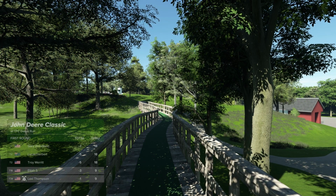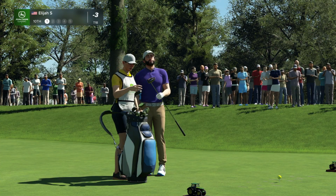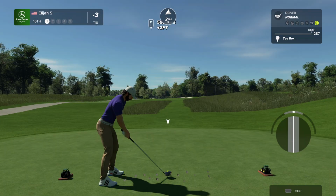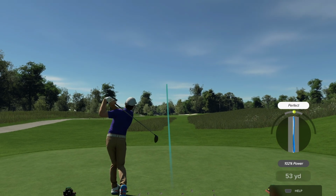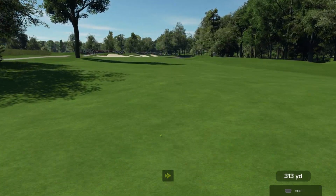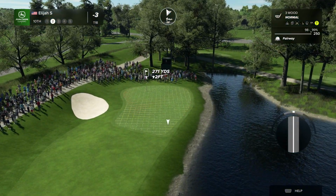Putting for a par now. Gary Woodland is atop the leaderboard with a 2-stroke lead. Let's see what happens here at the 10th hole. Par 5, 581 yards. Most players will be laying up for their second shots. There's a large pond on the right-hand side of the green that will collect your golf ball if you hit a wayward one going forward in 2.